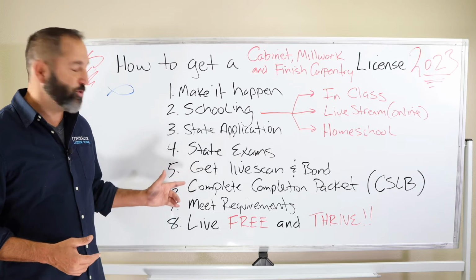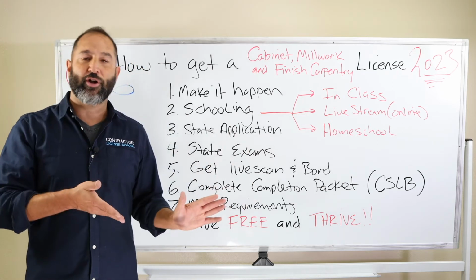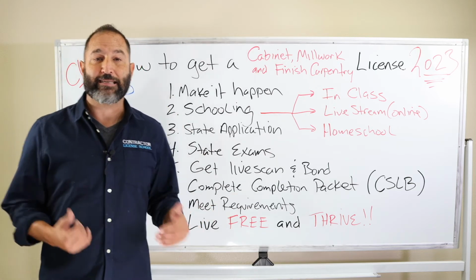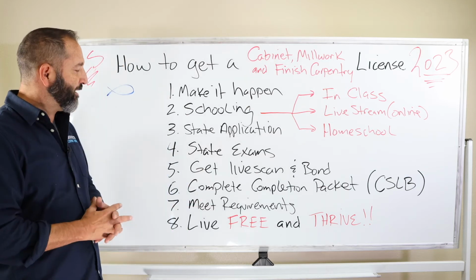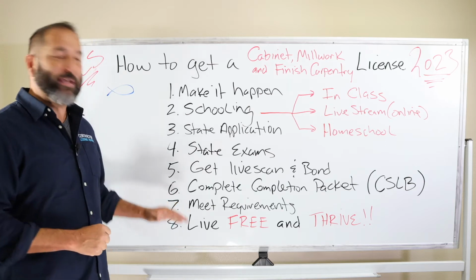Once you complete these 2 line items, 5 and 6, send that back off to the state of California with a $200 check, and wham bam, in another month and a half, you're going to get your license in the mail. Now you could rest easy. You could do that work, go completely legit, and not have to worry about the man looking over your back looking for you, right? So meet the requirements.